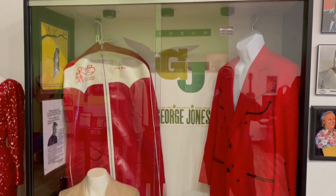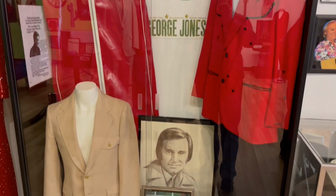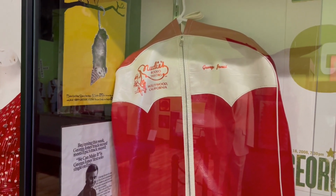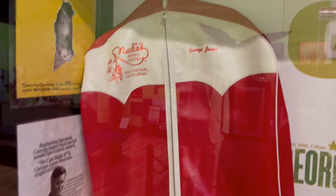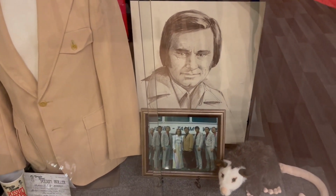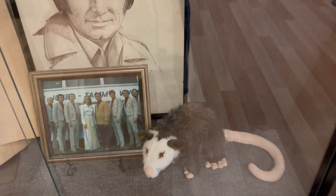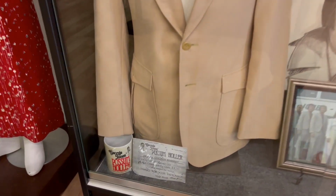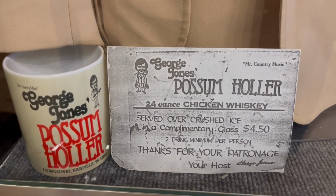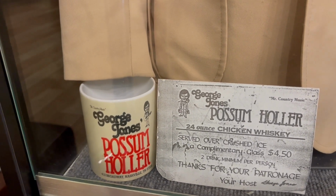These next items we're showing you belong to George Jones. George Jones was one of a kind. And back here you'll see a dress bag that has Nudie's Rodeo Tailors from Hollywood, California. You see George Jones's name on it. Here is a nice dress jacket right here in the case. There are some pictures of George, and here are some with his band. And here is a possum. I thought that was very appropriate because George was known as a possum. And George Jones Possum Holler 24-ounce chicken whiskey, served over crushed ice in a complimentary glass for $4.50. So this right here must have been the glass that they served the drink in.